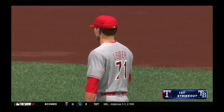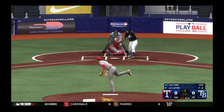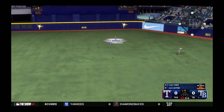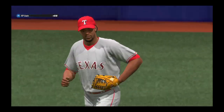Struck him out looking. That's not the best two-strike fastball I've seen, but certainly got away with the location there. You know, sometimes as a hitter, when you're down in the count, you're so focused on a pitcher painting the black. And there's the third out. That'll do it for the inning. Scoreless after one.